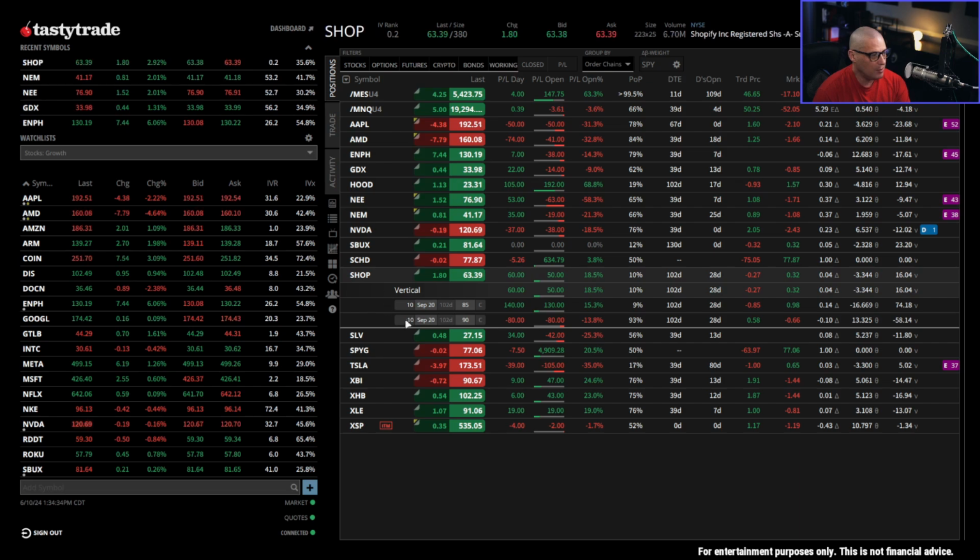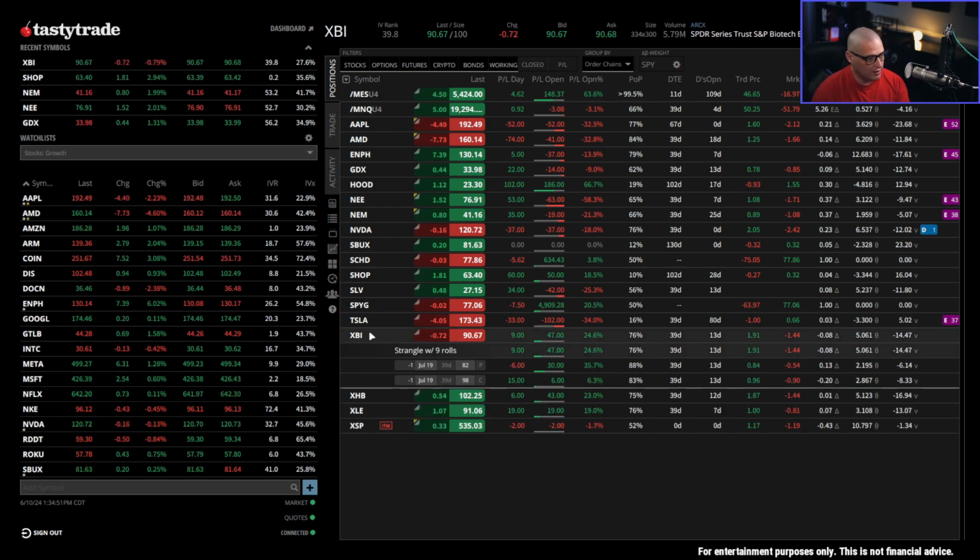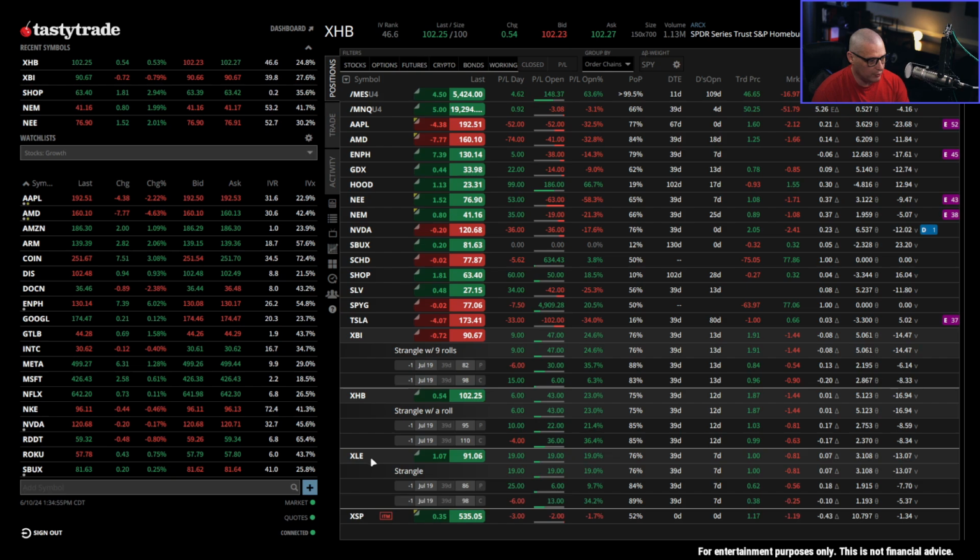If I go down here to Shopify, I've got a long call vertical. So this is a call debit spread, right? So again, it's actually not a short premium trade. I'm actually buying premium. It's also directionally long. So it's actually not a short trade. It's actually a long trade. I mix it up in all these sector ETFs. XBI, I've got a strangle. XHB, I've got a strangle. XLE, I've got a strangle. I've got a lot of different things going on here.